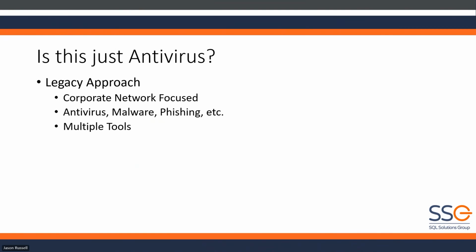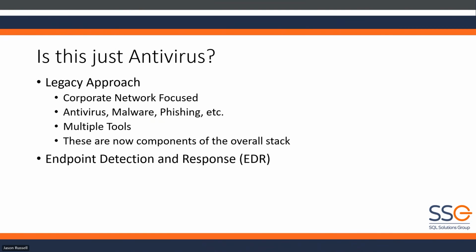All of these things are still components of the overall stack, right? But the new way of doing things is often referred to as EDR, endpoint detection and response, right? So not only do we want to protect the endpoints, we want to proactively do threat hunting and respond to what is going on, right? We want to find a breach before it becomes a breach, right? We don't want to wait until NIST identifies this and publishes a CVE and says, "Oh, here's something you need to watch for," right? Proactive versus reactive.